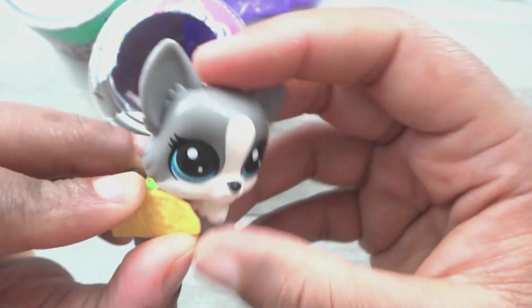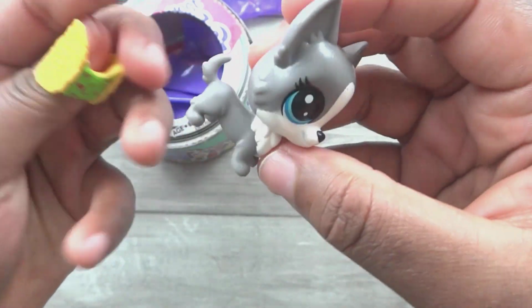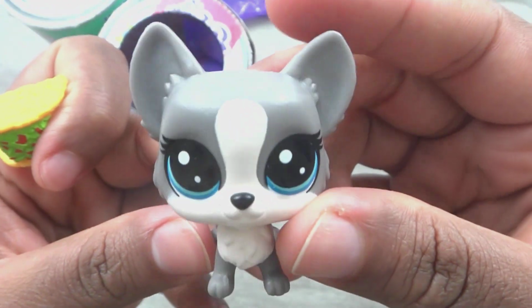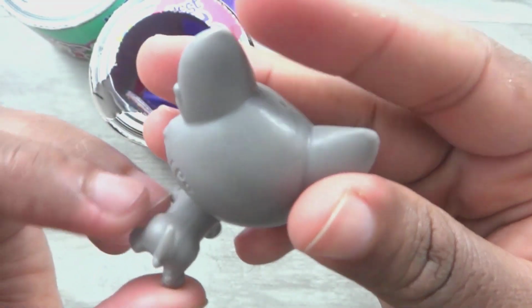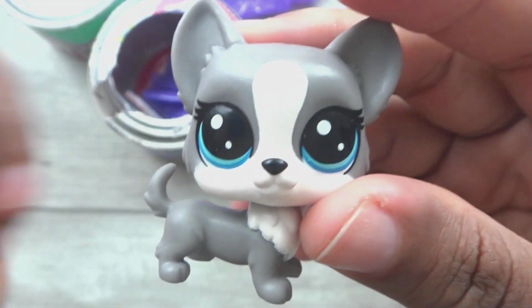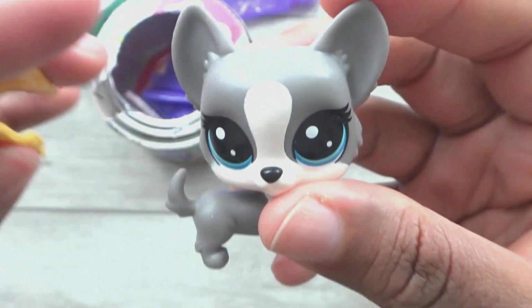Let's take off his little accessory like we always do and see what the body looks like. Cute. Oh God, these are so well made. I'm like so loving these new LPS. They are just really knocking it out of the park. So cute. Little taco body.